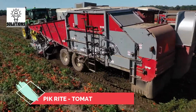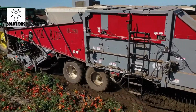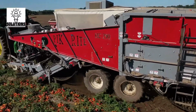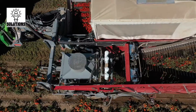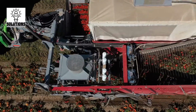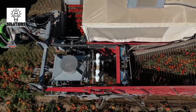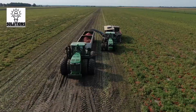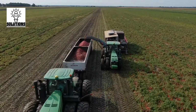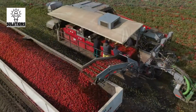According to my knowledge, in 2017 alone, over 180 million metric tons of tomatoes were grown, generating revenue of $190 billion. This tomato harvester helps to achieve that, slashing harvesting time and labor costs.